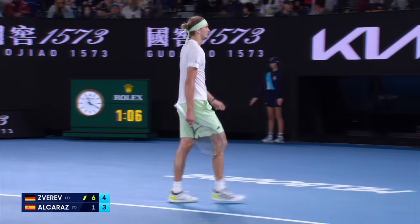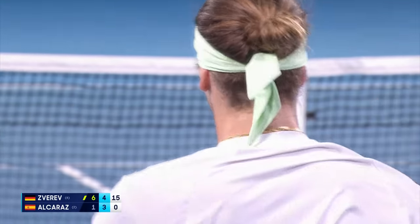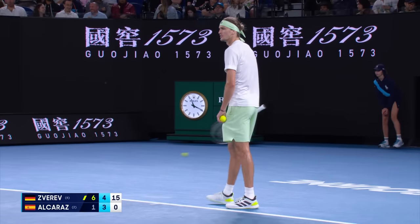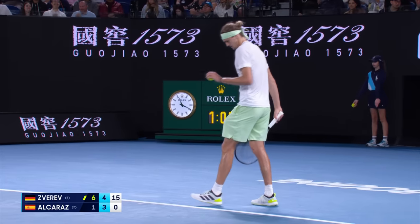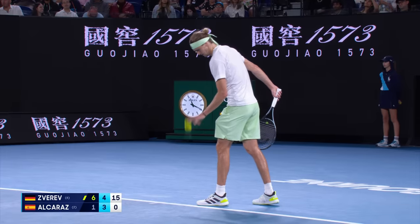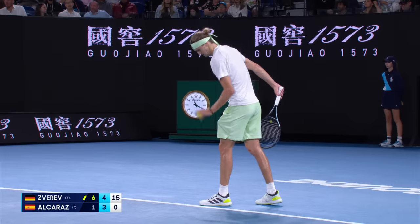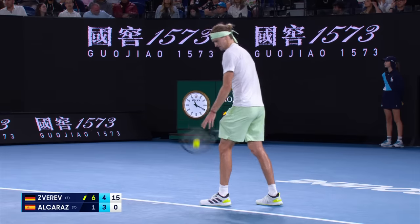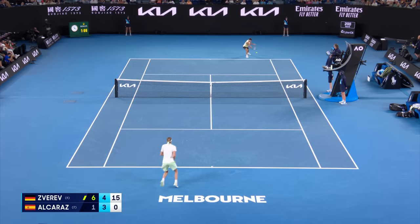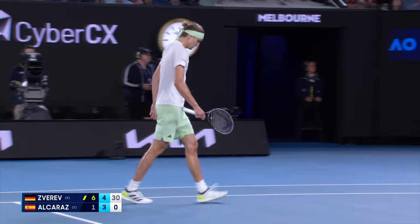Petch, I think the crowd are waiting for a moment, they're waiting for something to happen to get behind Alcaraz, so saving those break points, he's really just keeping the crowd out of it too, is Zverev. A bit deflated here.